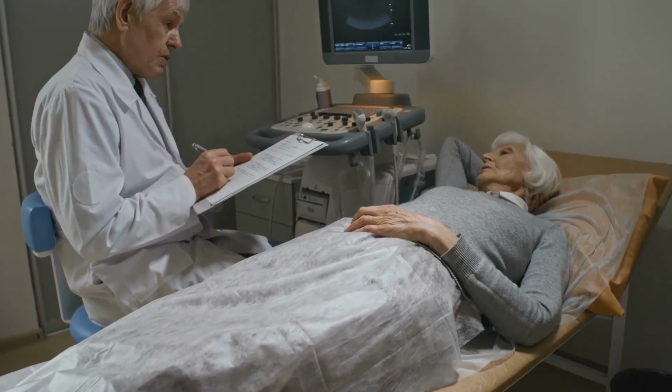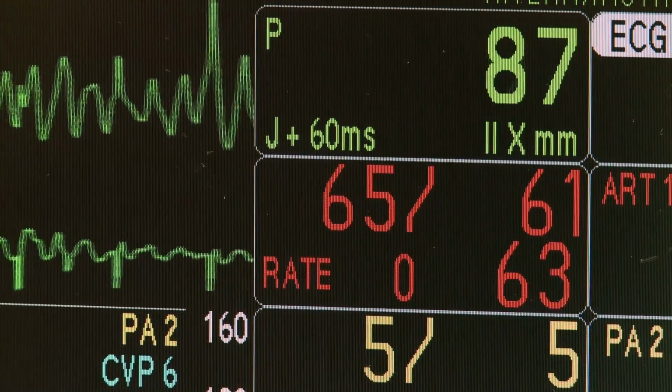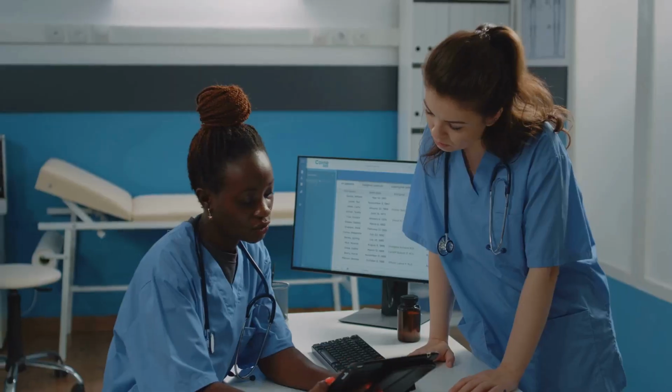Remember, the patient's comfort and safety are paramount. Be alert for signs of discomfort or distress that may indicate a problem with the line. These could include pain, swelling or redness around the line, or a fever, which could signal an infection.